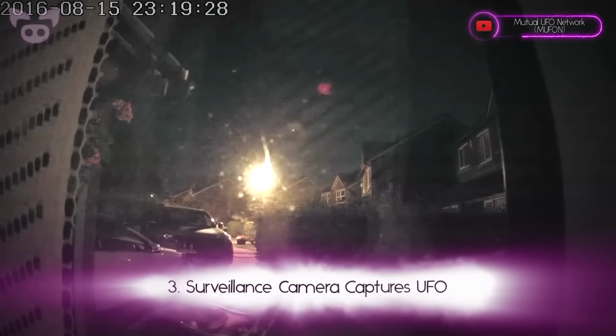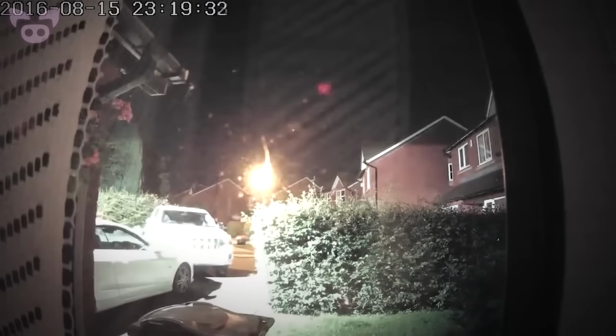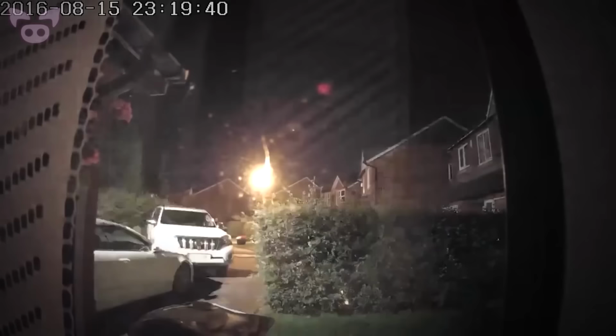When this homeowner was away on holidays, their security camera managed to capture something truly mysterious. A few seconds into the footage, something seems to trip the motion sensor, activating the front light. However, there doesn't appear to be anything moving outside the house. The light soon switches off. Now keep an eye on the skyline just above the houses.